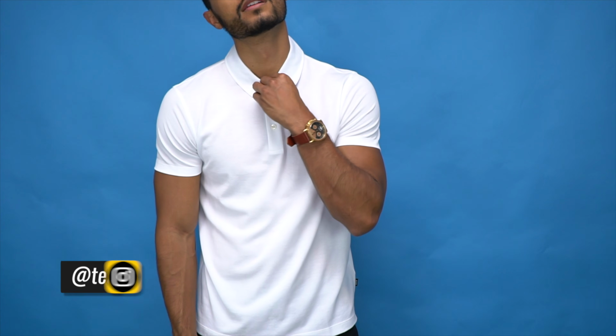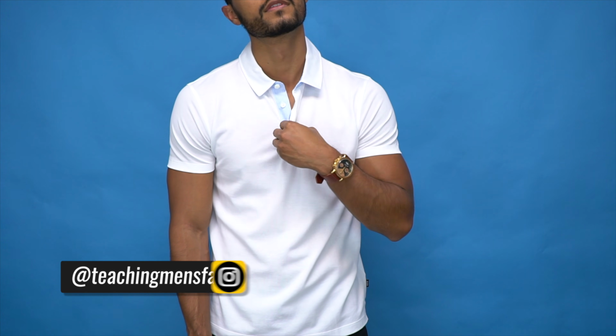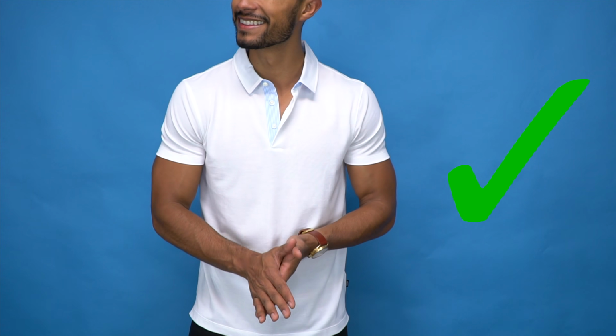And how do you do that? Well, first of all, obviously just relax. And second of all, undo a couple more buttons. My general rule is at least 2 or 3. Any more, you might run the risk of looking like a tool. But a little bit of man cleavage, as you can see, makes a huge difference.